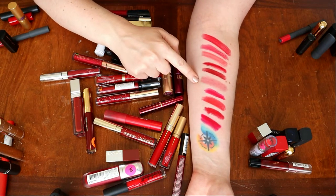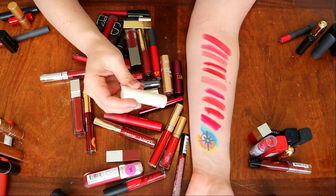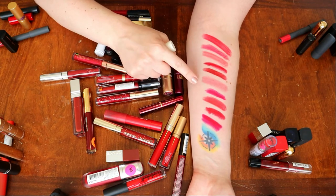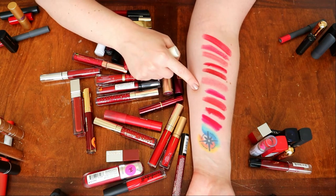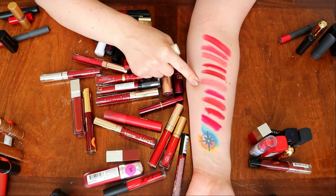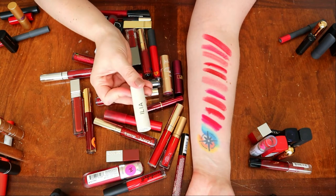This right here doesn't look like much, but I love this so, so much. This is from Ilia. This is in the shade Arabian Nights. This is just a very sheer sort of balmy that has just enough color payoff to make your lips look healthy and gorgeous. So I am totally keeping this and I totally recommend it.